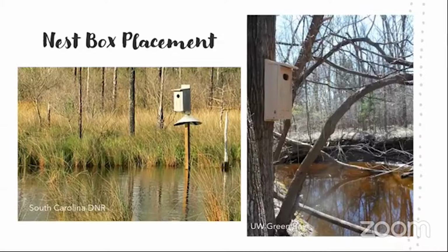On the picture on the left, you can see the South Carolina DNR. They have a box on the edge of the water. That's always a good idea. And notice in both of these pictures, the entrance hole is facing the water. So you do want the hole to face the water if you can as well.